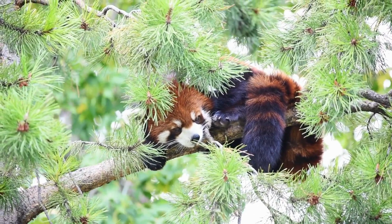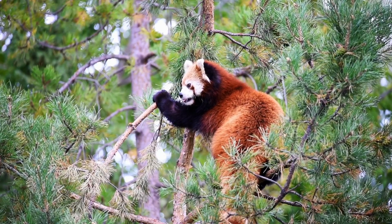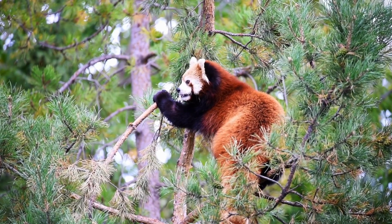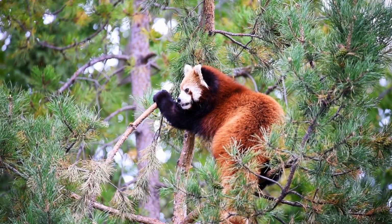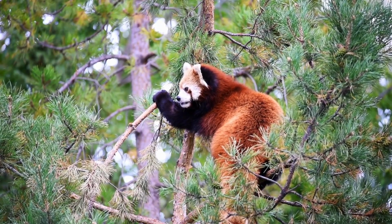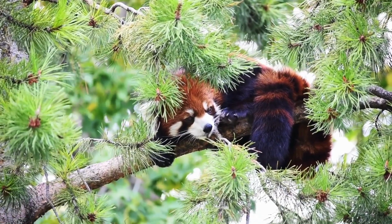The red panda has reddish-brown fur, a long, shaggy tail, and a waddling gait due to its shorter front legs. It is roughly the size of a domestic cat, though with a longer body. It is arboreal and feeds mainly on bamboo, but also eats eggs, birds, and insects. It is a solitary animal, mainly active from dusk to dawn, and is largely sedentary during the day. It is also called the lesser panda, the red bear-cat, and the red cat-bear.